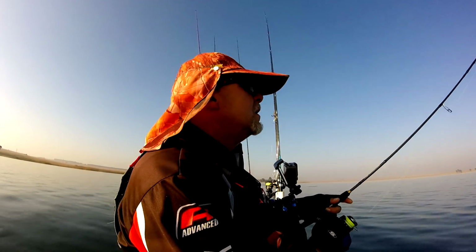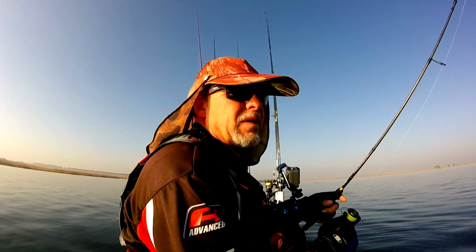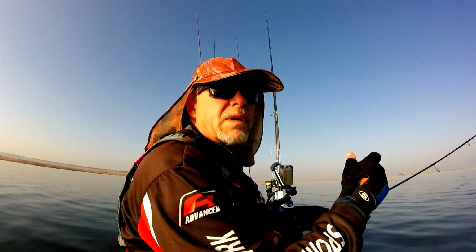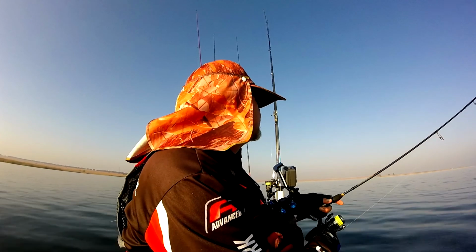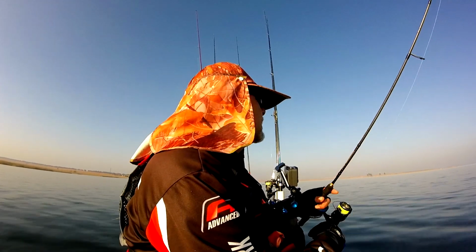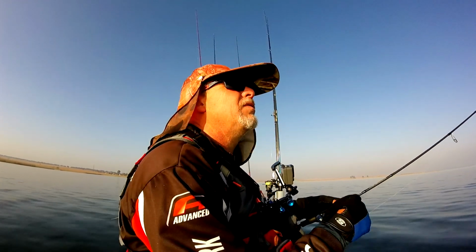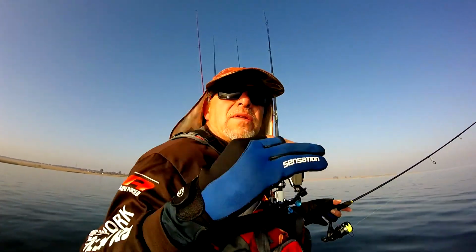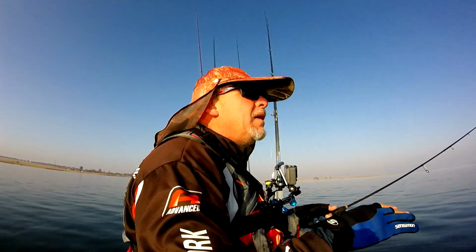So I have a Ned Rig out now. Quite deep water now. The Ned Rig works quite well in the deeper water as well. Just wait for it to sink right to the bottom, and just cast it and retrieve it, especially if you're sitting in 6 meters of water. So hopefully we can see something. According to the contours of my GPS, there's a bit of a flat here. It drops off from the bank side, it drops a slight bit and it makes like a flat bank.